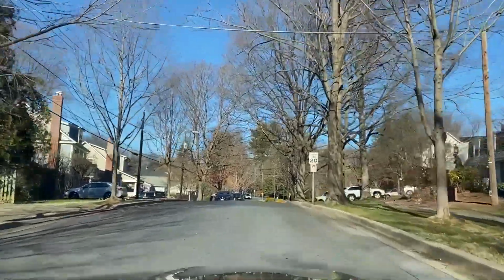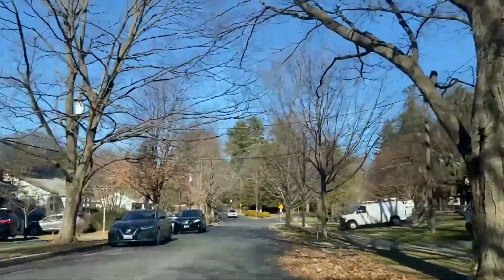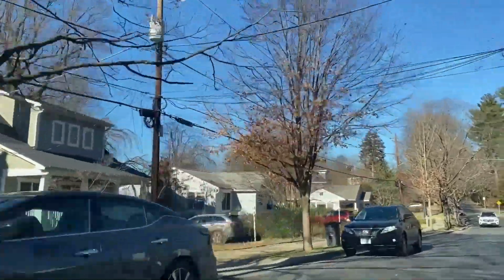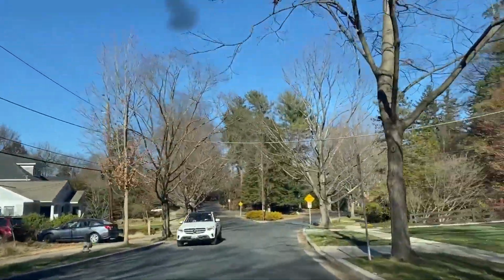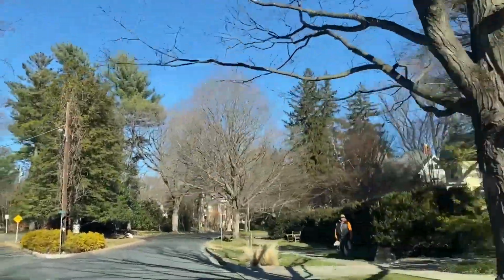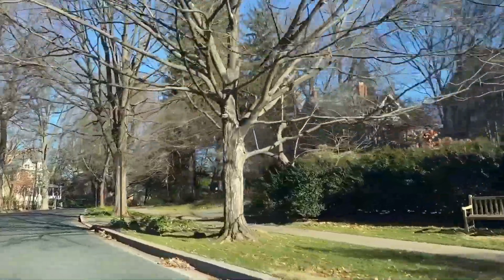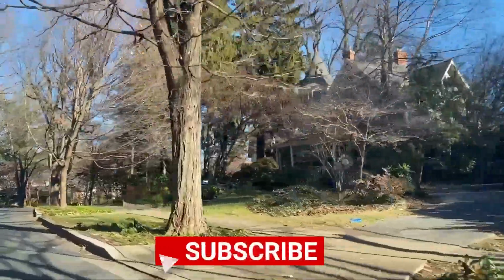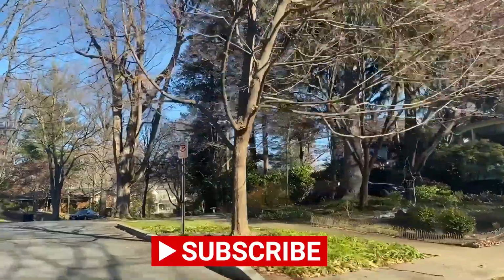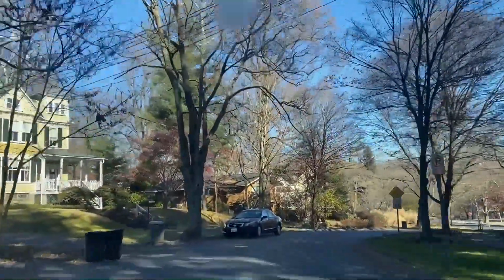All right, so we are in Garrett Park now. As I said in the intro, it's just a really nice neighborhood. You probably won't get too many complaints on the neighborhood, the schools, just the overall feel of Garrett Park. It's just a really good place to be. As you can see, there's just tons of trees.